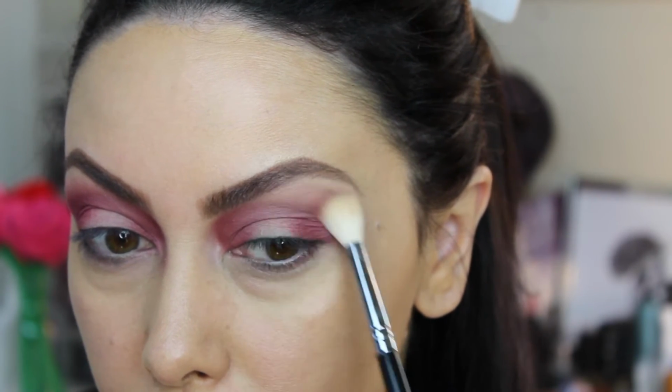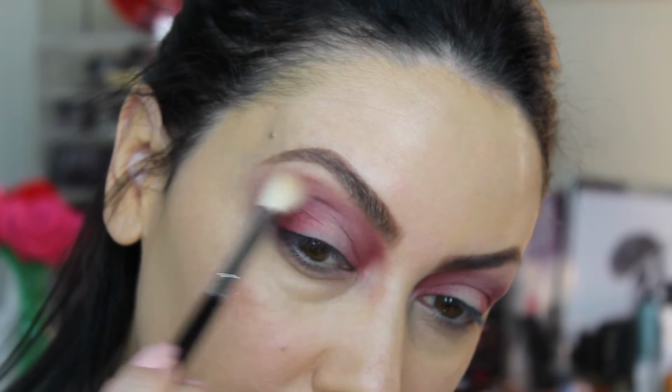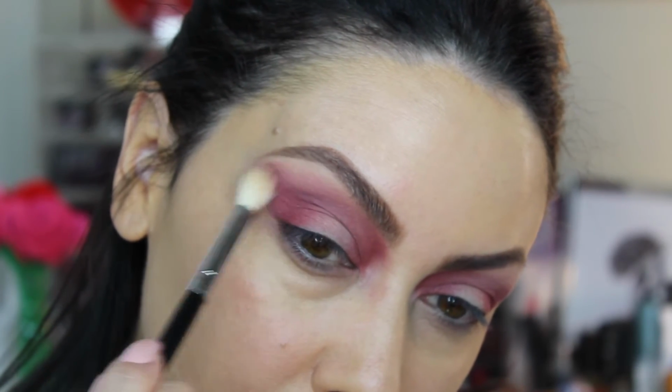Now I'm just grabbing a clean blending brush. This is my Morphe M441, a clean blending brush, and you're just going to blend that until it looks nice and smooth.